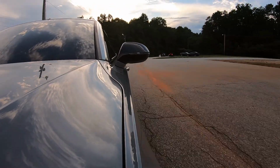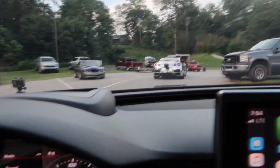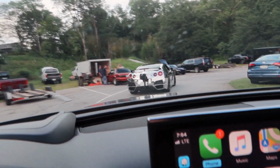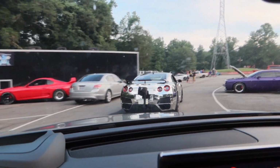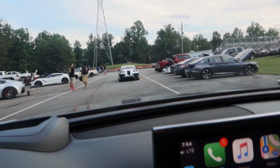We gotta find Michael though. I wanna race him in this thing. I gotta see this, bro. That is insane. Look at that, dude. Oh my God, he's got a chute on and everything, bro. Oh, he means business. Is that a Supra? Is that a freaking, I mean, GTR, but dang, that's a Supra. That's an MK4 Supra.